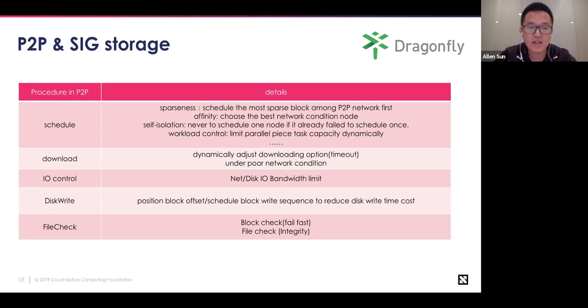The second part is downloading. For the downloading part, it is related to the dfget, the agent. The agent can dynamically adjust downloading options. It can dynamically configure the image downloading timeout. In some cases, block downloading would fail after several timeouts, but it can be configured to a larger timeout number, then it can still work, because sometimes the network could be under poor conditions. And for I/O control, we provide the network I/O bandwidth limit, and we can limit the disk I/O.